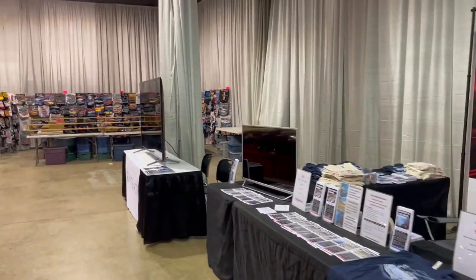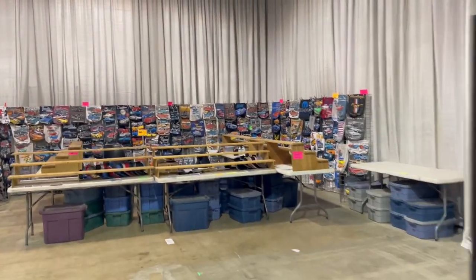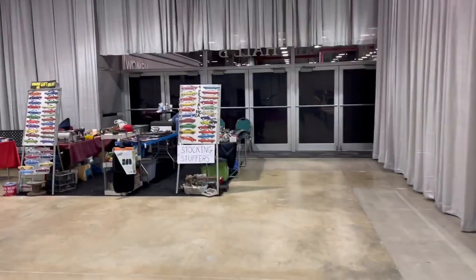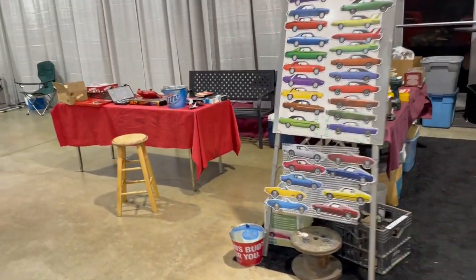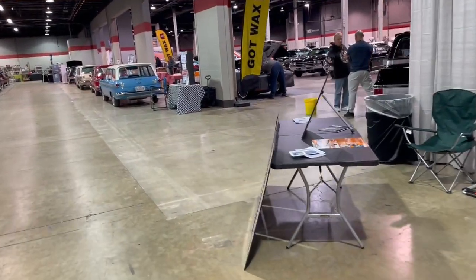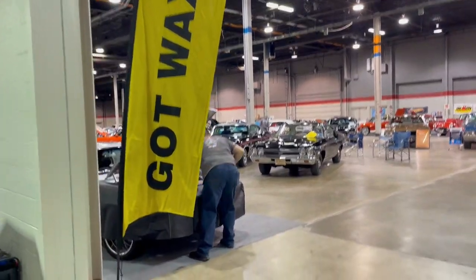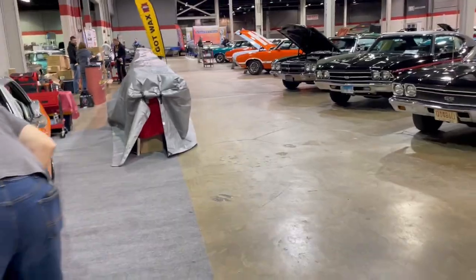Quite a wide array of vendors here, from diecast cars to shirts to car art, some tools, quite a bit of tools actually, some swap meet items. We're here a little early, so some vendors aren't here yet. Jack's Wax Guys doing their work. Hey, look at that. They've been busy this weekend.